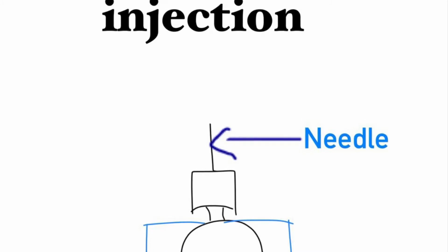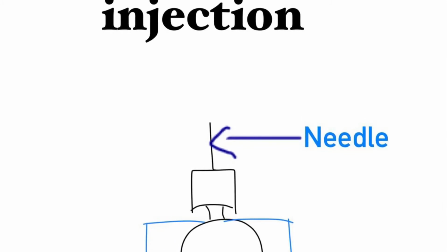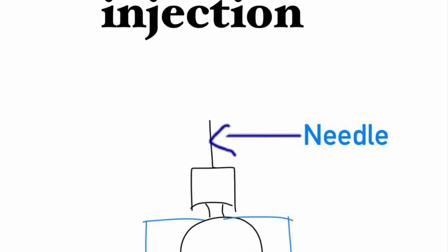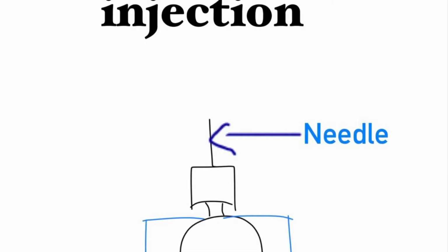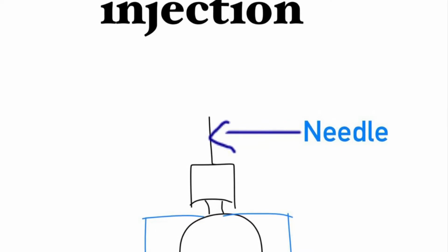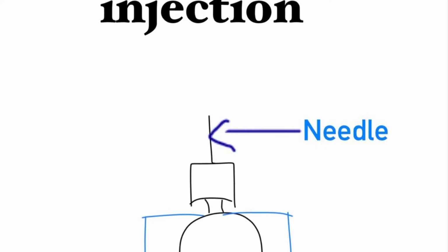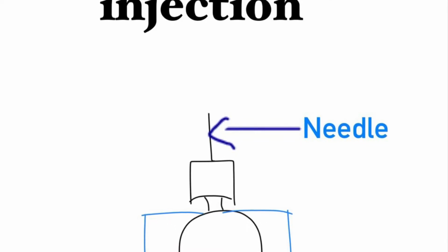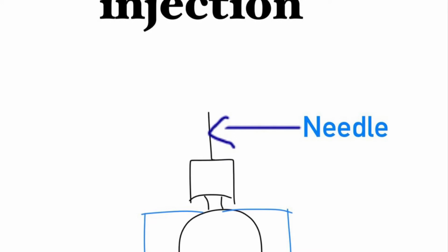Number 4. Sayana injection. It is a small needle containing hormone which can be injected into your belly or upper thigh by yourself or by a healthcare professional. Women need to inject Sayana every 3 months like Depo. The first injection should be in the first 5 days of your menstrual cycle so that it will protect against pregnancy immediately.